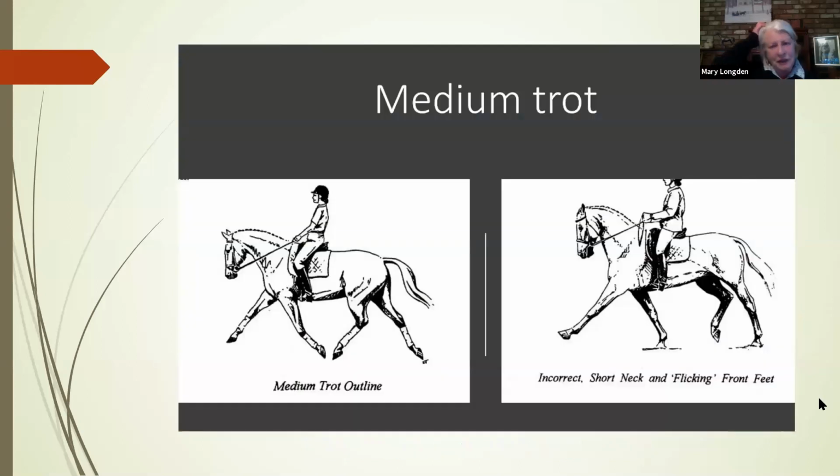Now, here we have the medium trot, and the one on the left, the horse is taking, you can actually see it, taking the hands, and the one on the right, which would probably look a lot flashier, is not. So the one on the right, the rider is holding the horse in an outline, and its foot is flicked up. Now, the horse physically cannot put its foot down on the ground in front of a line that you draw down the horse's face. So if you look at the left one again, the right front leg is going to, you can see where it's going to be put down.